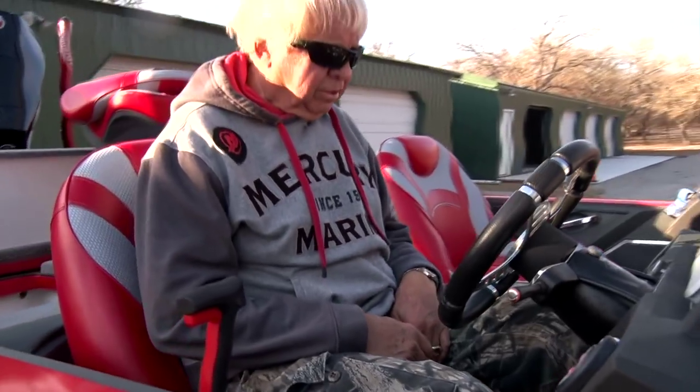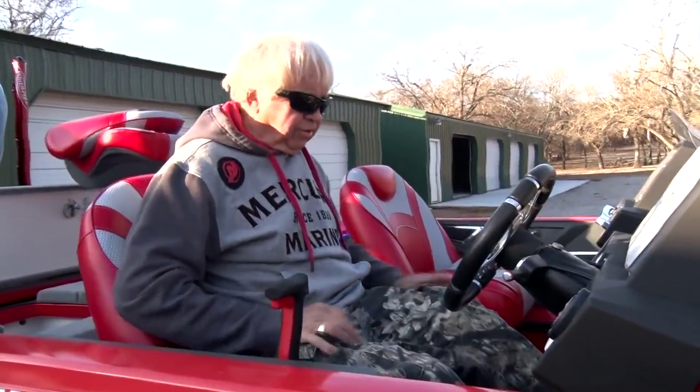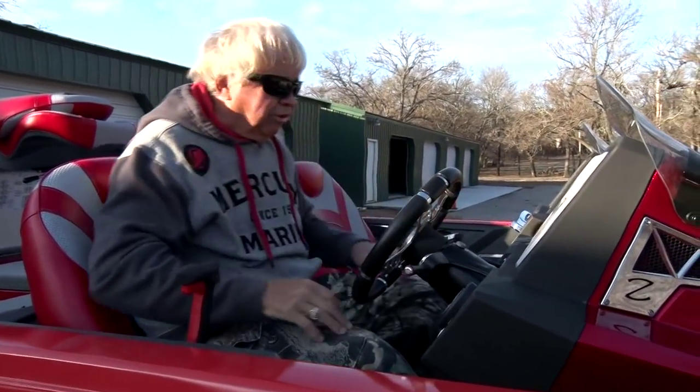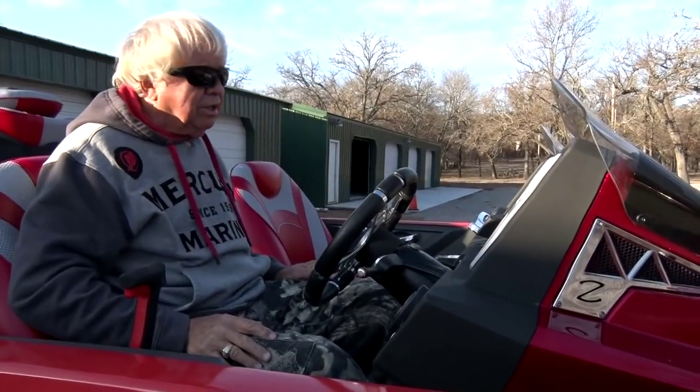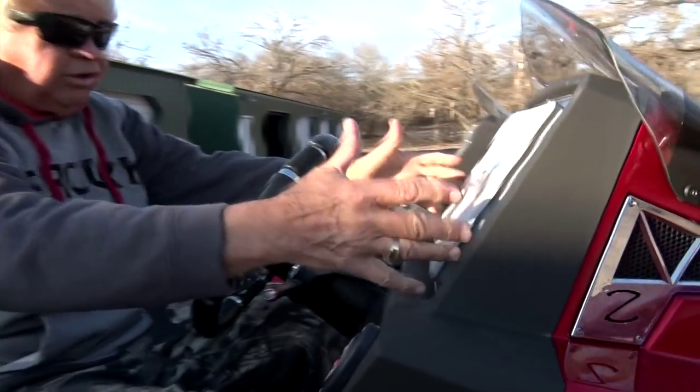A Ranger seat, look at here. It's got a slide on it, so you look how I slide it up. If you got long legs, you can slide it back like that. If you got short legs, you can slide it up. Or if you want to get up here, like you're running a tournament and you're really up here really concentrating. It's got an extremely big console to hold the locators.